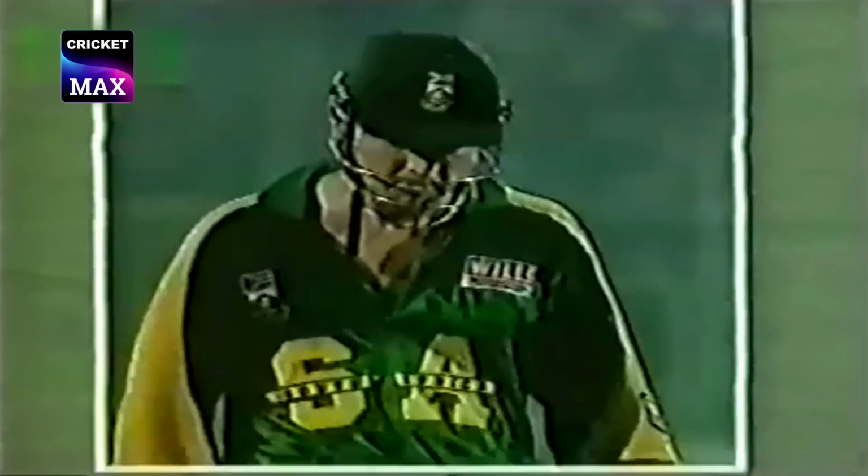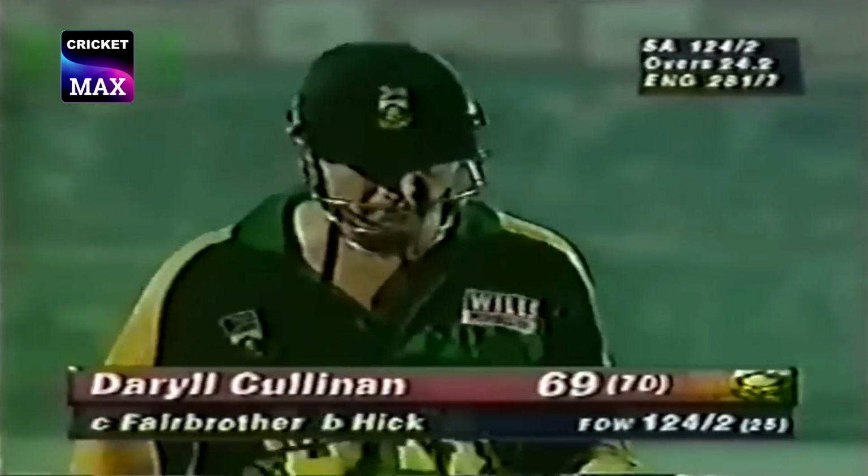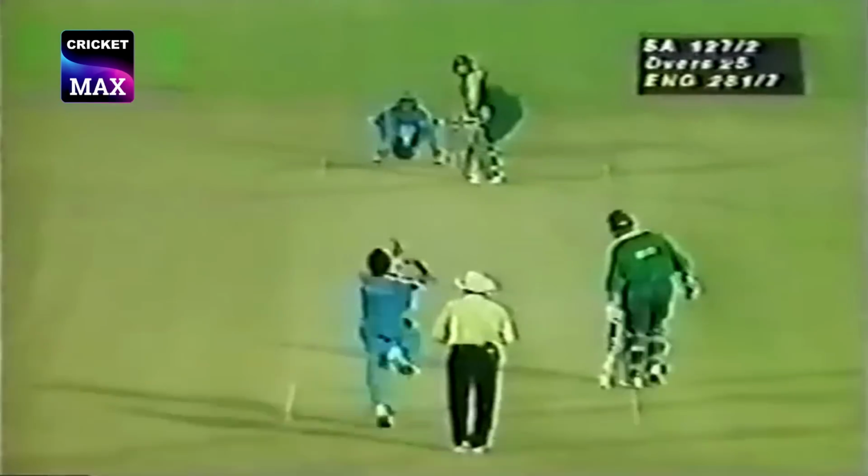This one just chipping it, trying to chip it in the gap between long on and deep mid-wicket, only managing to find Fairbrother, but this is a very good catch. The ball was dipping on him, and he scooped it inches from the ground. So Cullinan's gone after a superb innings of 69 off 70 balls. South Africa 124 for 2. Good shot, beautifully played, short outside off stump, and that was a lovely back foot drive.